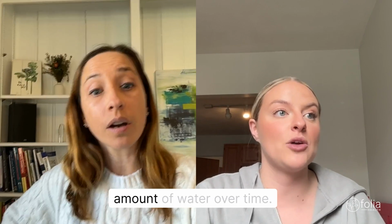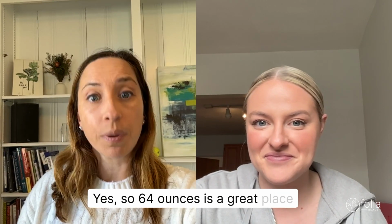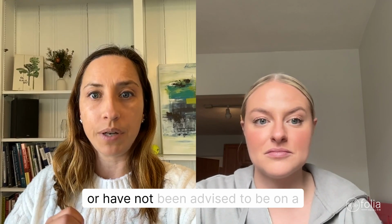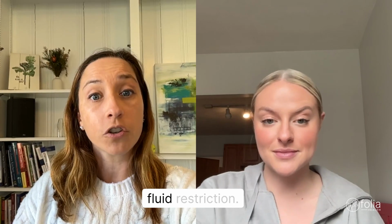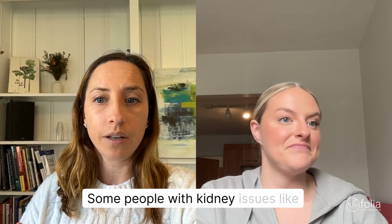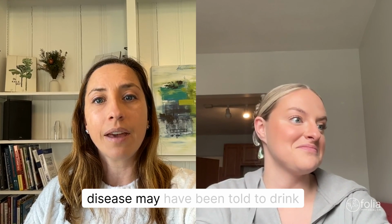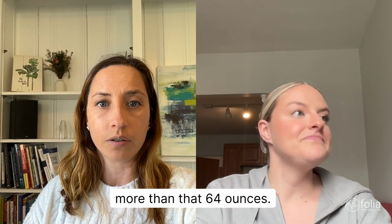Water intake, the correct amount of water over time. Yes, so 64 ounces is a great place to start if you don't have swelling or have not been advised to be on a fluid restriction. Some people with kidney issues like kidney stones or polycystic kidney disease may have been told to drink more than that 64 ounces.